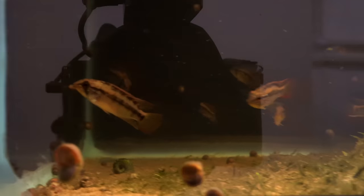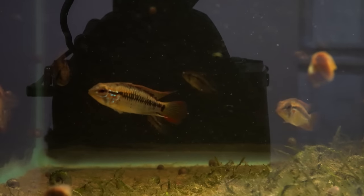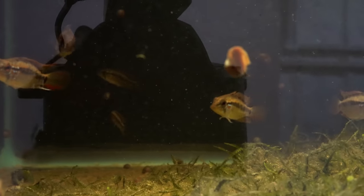But since the ventral fins aren't what they should be, we've discounted them a ton. So if you like pretty fish and don't care if they have perfect fins, this is a deal.